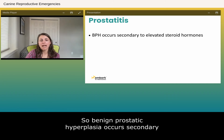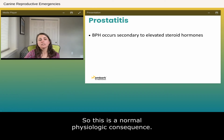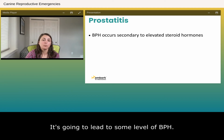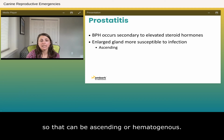So benign prostatic hyperplasia occurs secondary to elevated steroid hormones, which in the dog is testosterone. So this is a normal physiologic consequence. It just happens that the testicles produce testosterone. It's going to lead to some level of BPH. However, that enlarged gland is definitely more susceptible to infection. So that can be ascending or hematogenous.